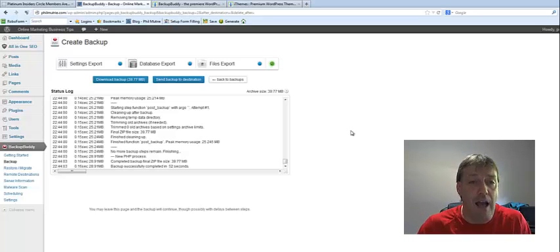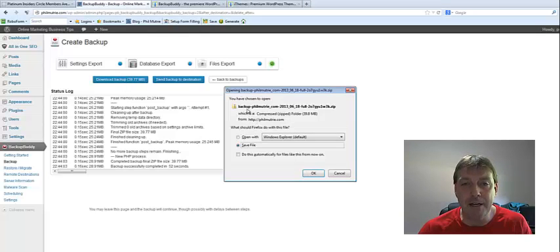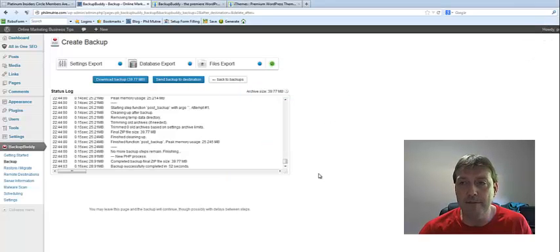So as you can see here, the backup is already complete. We can download the backup, which is 39.7 megabytes. So we can go ahead and click the backup, and here you'll see backup-filmutri.com 2013-06-18, and we'll go ahead and save the file.